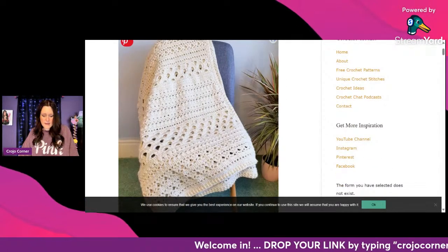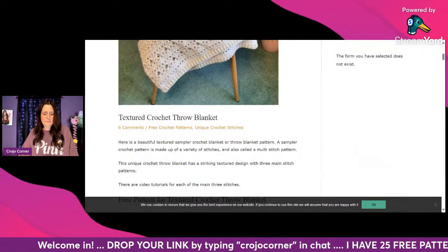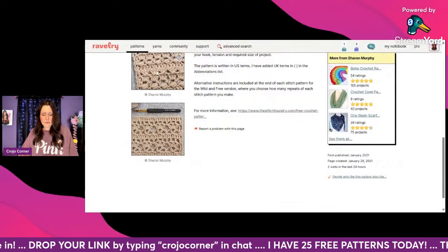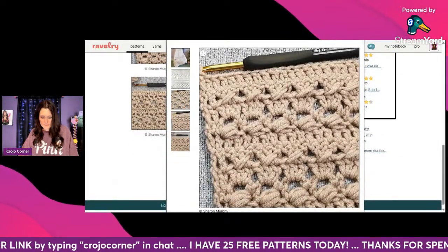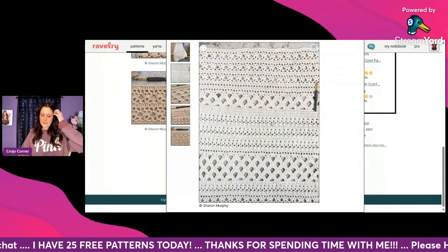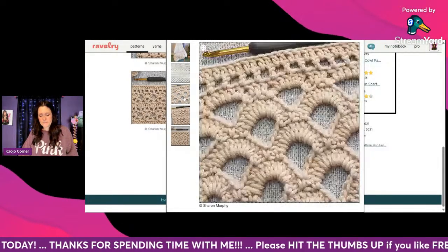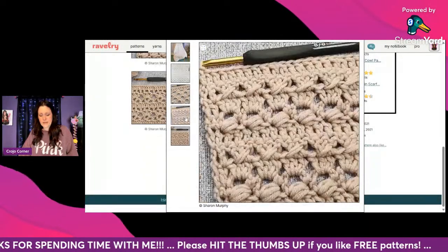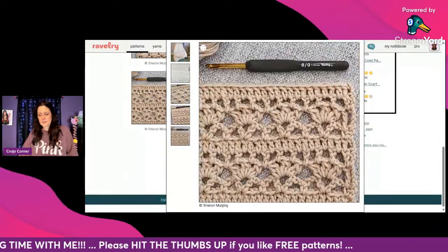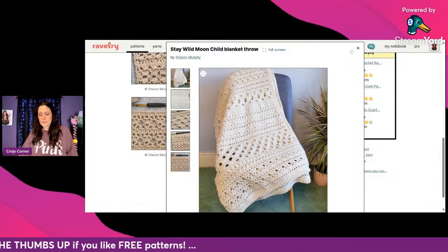I love these little, I don't even know what you call that stitch. Textured crochet throw blanket. And let's take a closer look. That is so pretty. That would be great for a wedding gift, don't you think? Like an heirloom wedding gift. Really pretty. Stay Wild Moonchild blanket throw.